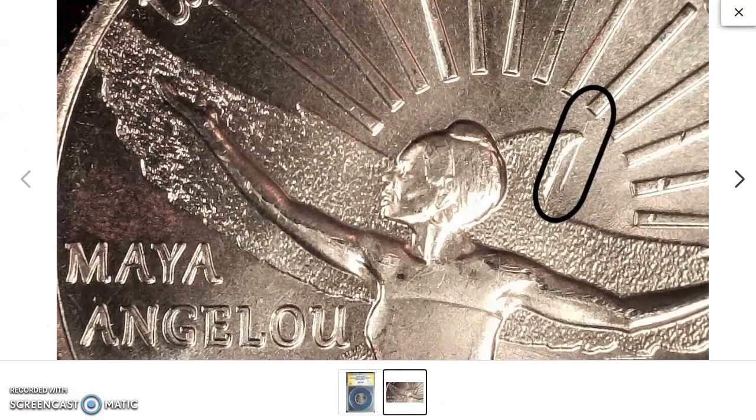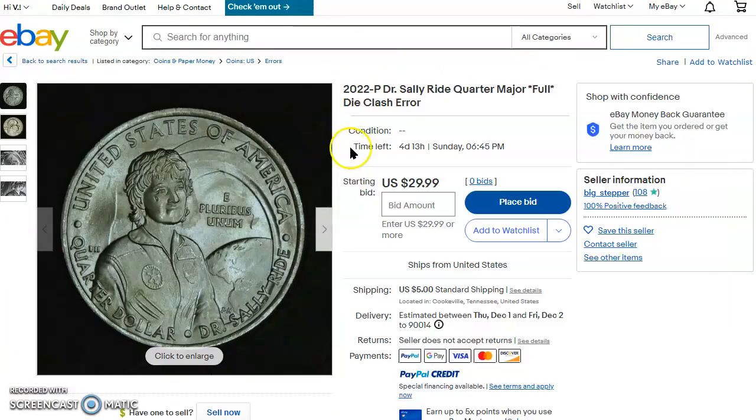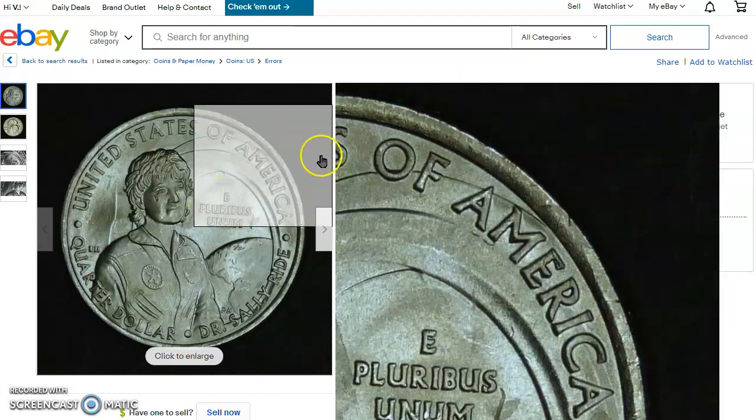That is just remarkable. The Sally Ride. There it is. It's just gorgeous. And that is a major full die clash error. And it seems reasonably priced, too, for what you get.